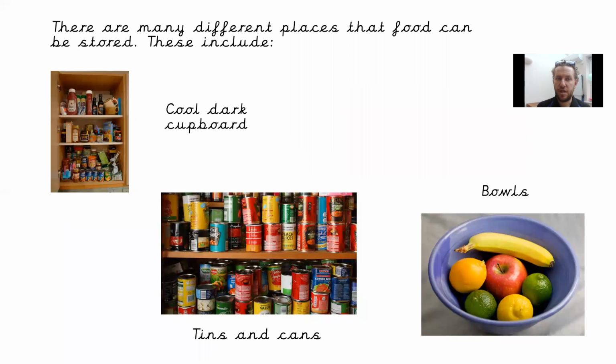Right, there's also a cool, dark cupboard. Now this is normally where I keep all my sauces and things like that. In that cupboard, we have lots of tins and cans and things like that. Now you get tins of baked beans. You also get some peach slices and some people have soup in there as well. And lastly, you keep things in a bowl. Most people would keep some fruit in a bowl somewhere.